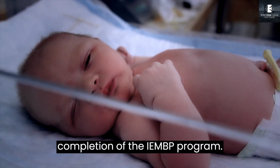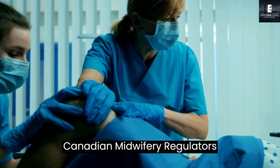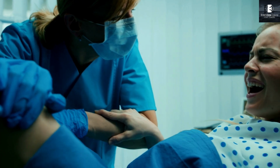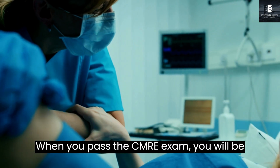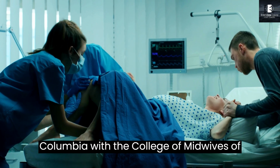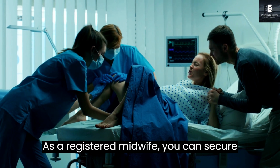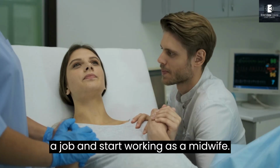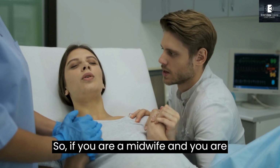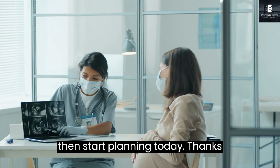On successful completion of the IEMBP program, you will then be able to take the Canadian Midwifery Regulators Examination, CMRE, in spring or fall of the program year. When you pass the CMRE exam, you will be registered as a midwife in British Columbia with the College of Midwives of British Columbia, CMBC. As a registered midwife, you can secure a job and start working as a midwife. That is all that is involved. So, if you are a midwife and you are considering moving to work in Canada, then start planning today.